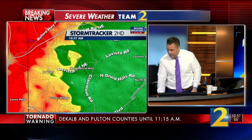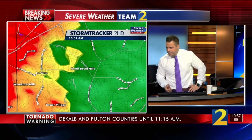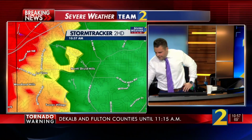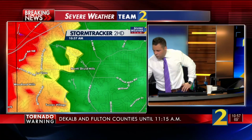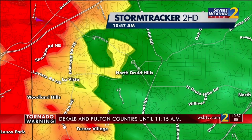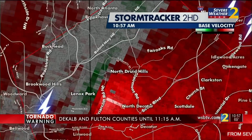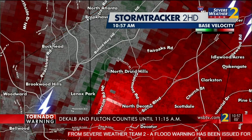So as we zoom in a little closer here, here's what we're looking at for some streets where the possibility of that rotation is right now: North Druid Hills as you head down along Houston Mill Road, Claremont Road, North Druid Hills, north of La Vista. These are areas where we're going to have that possibility of a tornado touchdown. So let's go back over to our velocity mode of Storm Tracker 2 HD. Let's see what's happening there right now. And again, we're not seeing quite that defined circulation. So that is some good news there.